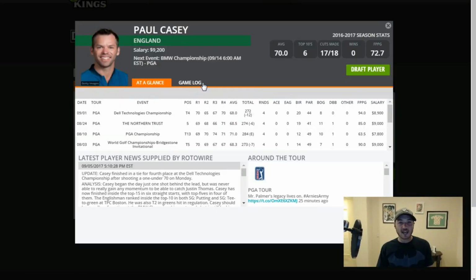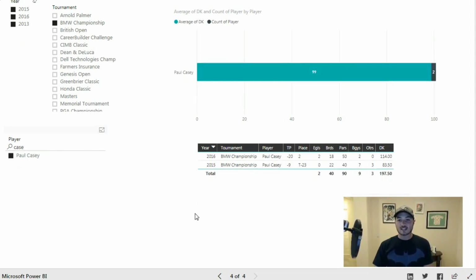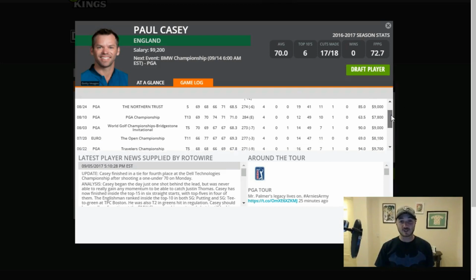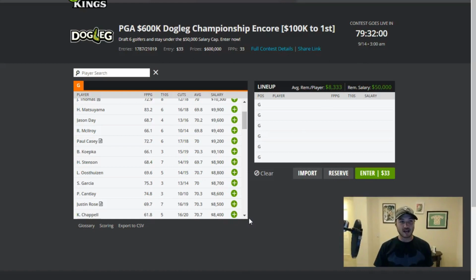Paul Casey, I told you I had to mention. You saw his form at the BMW Championship, 99 average DraftKings points, a second place, and a T23. That second place was last year. There's probably few guys on tour playing as well as he has. You can see all the top 10s and all the top 5s he's had this year. So Paul Casey will absolutely be chalk once again.